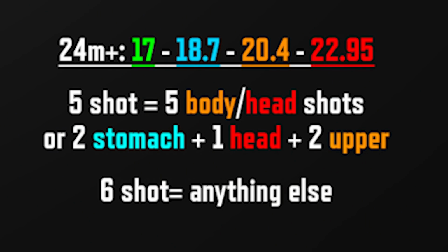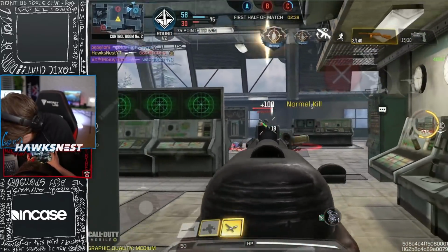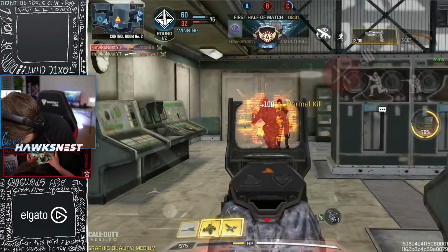Then for 24 meters and above, you're either going to be getting a 5-shot or 6 shots. To hit a 5-shot kill, you need 5 body or head shots, or 2 stomach shots plus 1 headshot plus 2 upper body shots, or a mix that is very similar to that. So it's kind of difficult to be hitting those 5-shot kills, especially at those longer ranges where it's going to be very, very hard for you to be that accurate. And again, if you hit stomach shots, you have to hit headshots to compensate, or one headshot rather. So from 24 meters and beyond, you're going to be hitting a 6-shot for the most part. So that is the lethality for the PPSh-41.